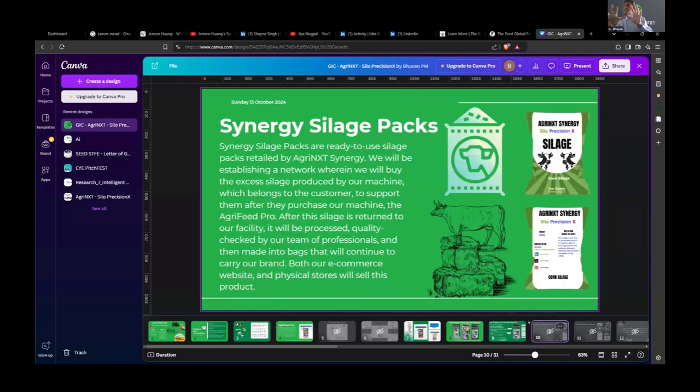We call it the synergy silage pack. So basically when each farmer buys our machine, he's able to make silage packs, which we buy back from him and sell in the market. So excluding his money from the harvest, he's also getting additional income making silage from our machine. This is the new methodology of making money for farmers that we are talking about using our solution.